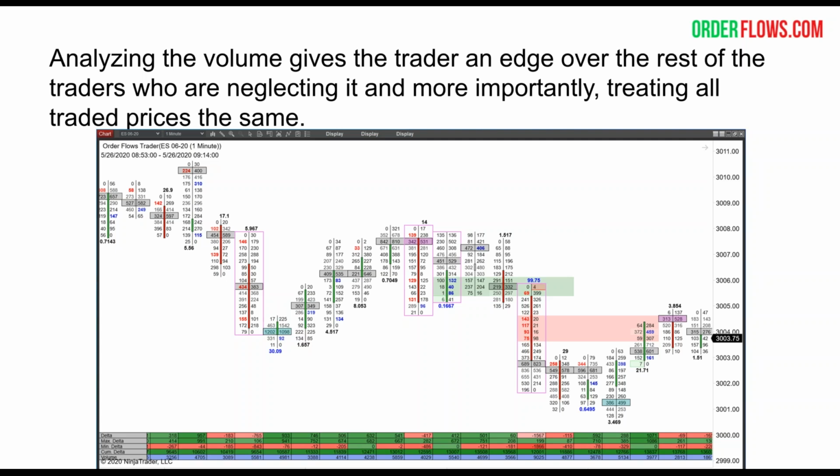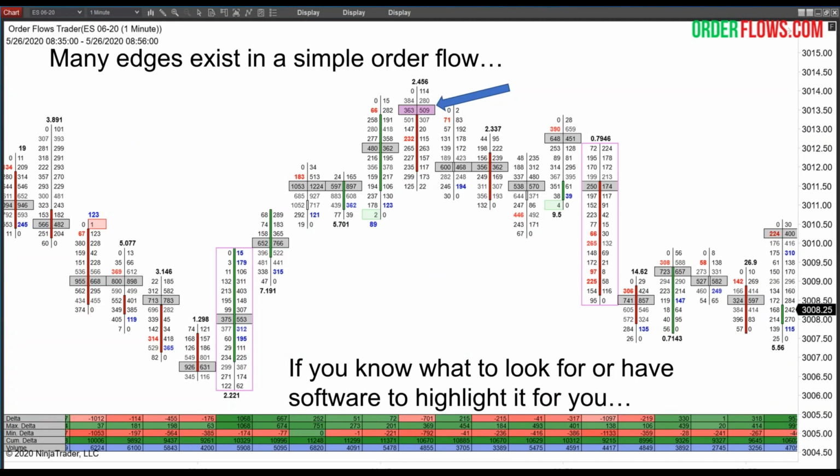And the thing with order flow is there's so many edges in order flow if you know what to look for, or you have software that's going to highlight it for you. And that's why I created my software, because I wanted something that's going to tell me, hey, you know what? There's resistance up here, right? Rather than just, oh, I got a red candle here. Okay, well, maybe I should get short. Well, why don't I get short on any of these other red candles?